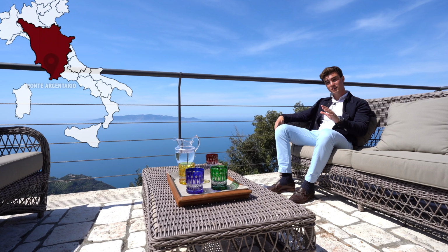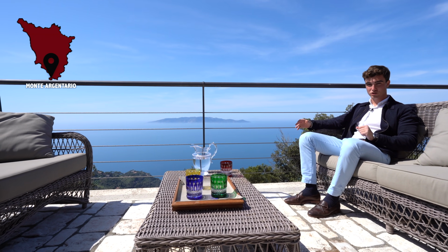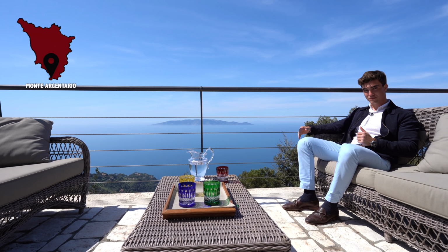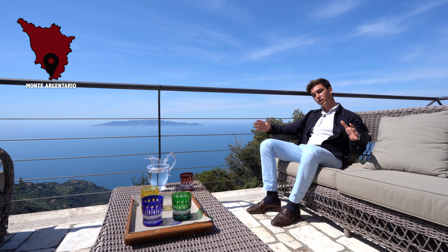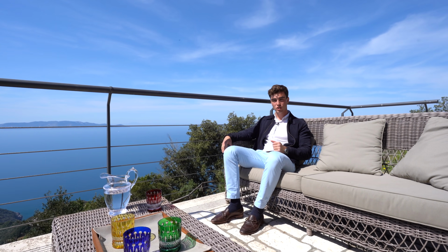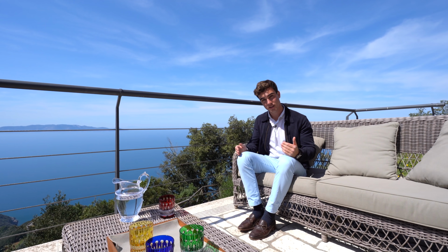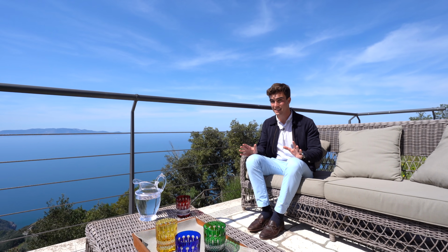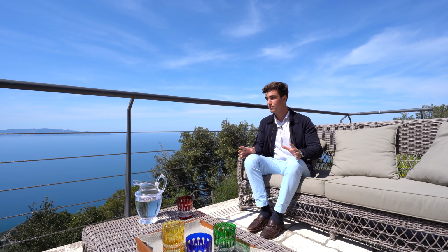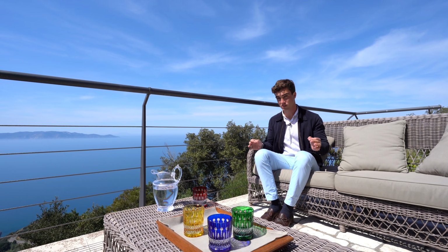We are on the Tuscan coast in one of the most desired locations of this region, Monte Argentario. And as you can see, we are on one of the highest points of this mountain. And this location wasn't chosen by accident. In fact, many years ago, it was chosen by the Italian Royal Navy for its 360-degree panoramic view.